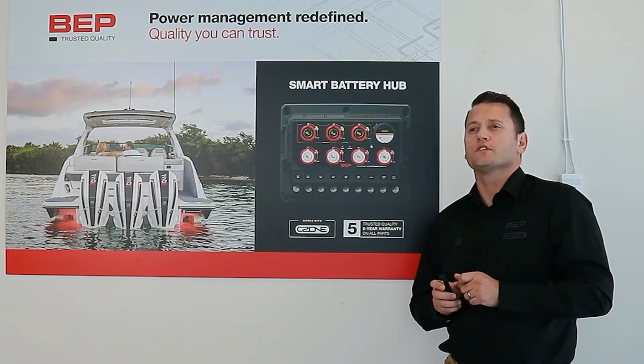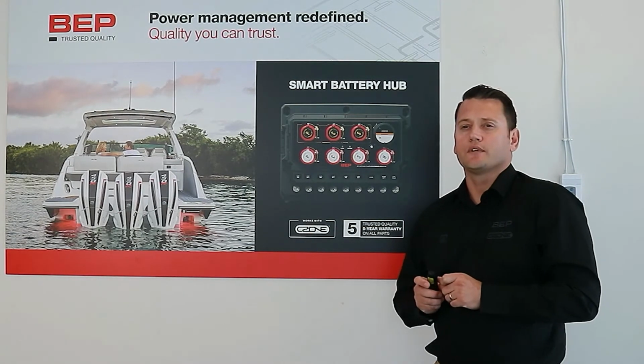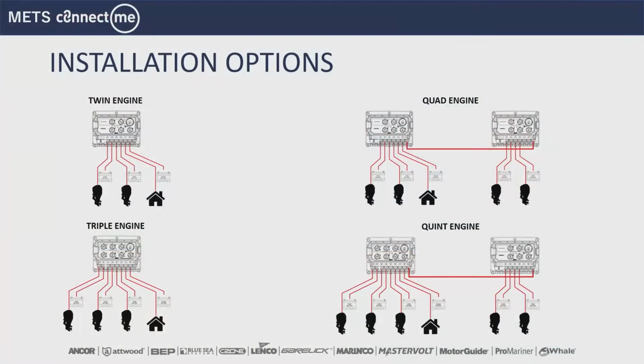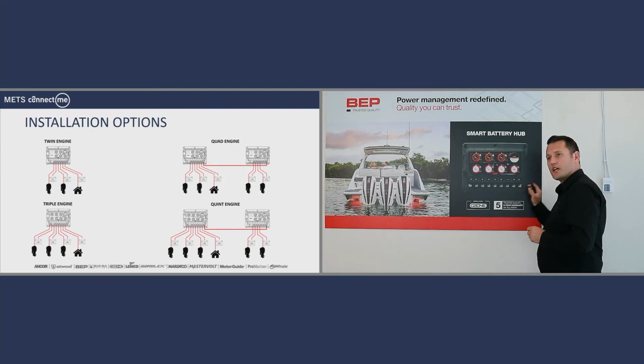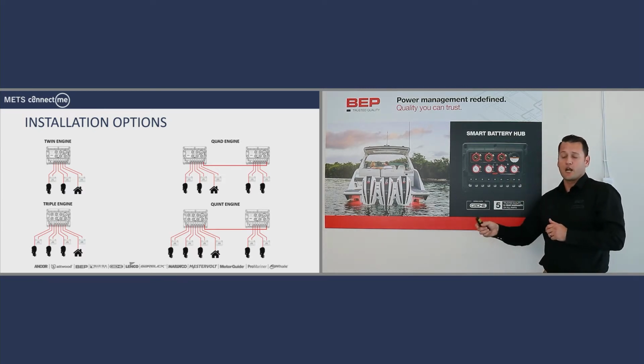So the installation options, the two options that we have is the twin and the triple engine configuration. Obviously standard installation for a twin engine is one twin smart battery hub, or a triple engine uses the triple engine smart battery hub. If you want to have 4, 5 or 6 engines, you can easily parallel two of these together, parallel the main 24-hour house stud, so that you don't need to run a house battery cable to each house battery, and it will still calculate the state of charge together.